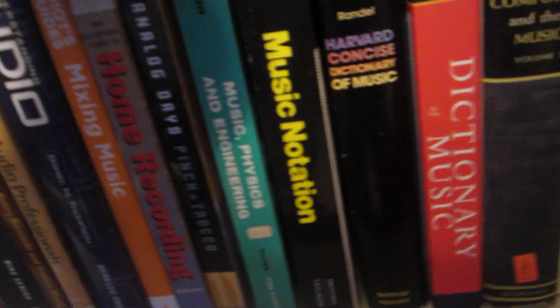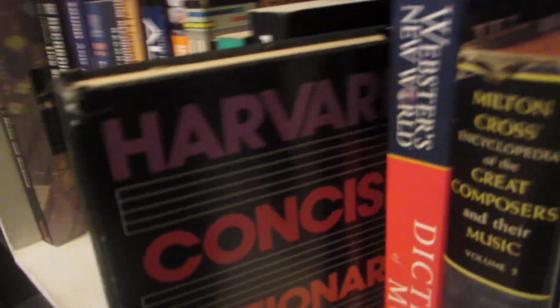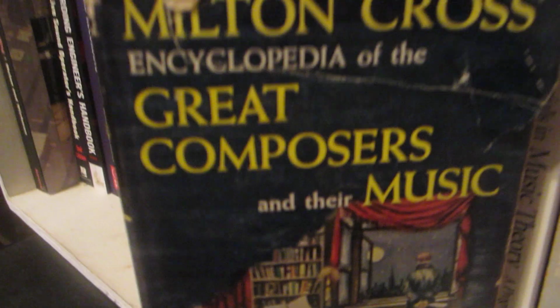We're getting back into some theory stuff here. And let's see here. This is just a book about music notation found at McKay's. Here's a couple dictionaries. Harvard Dictionary of Music. Webster's Dictionary of Music. Here's the Milton Cross Encyclopedia of Great Composers.